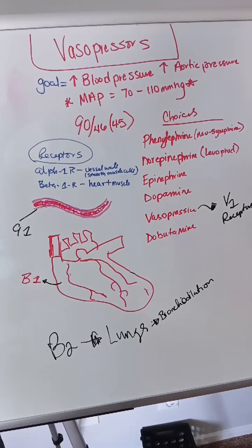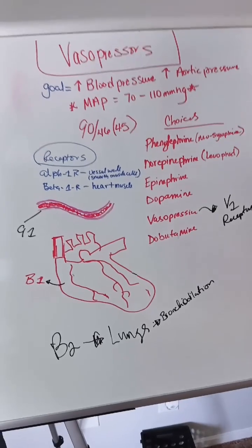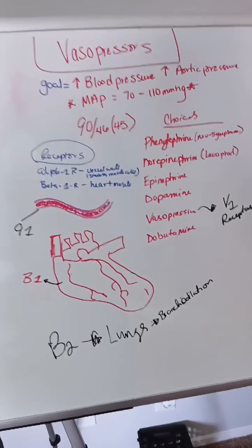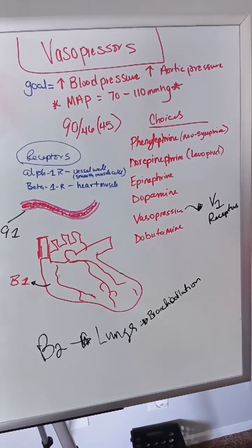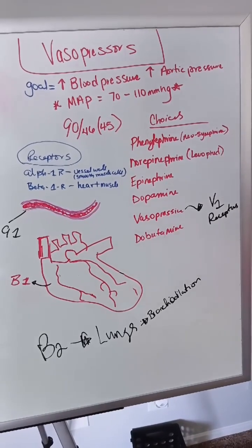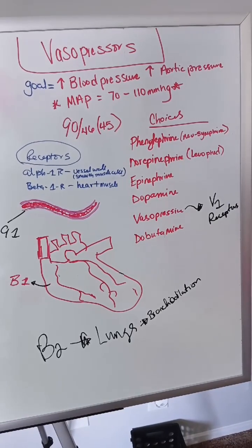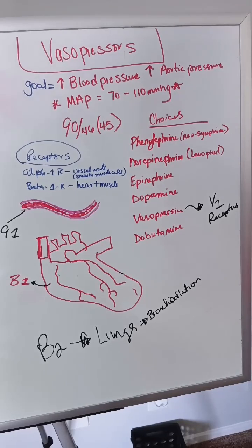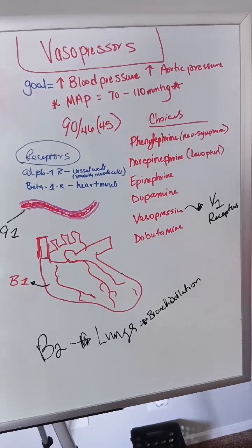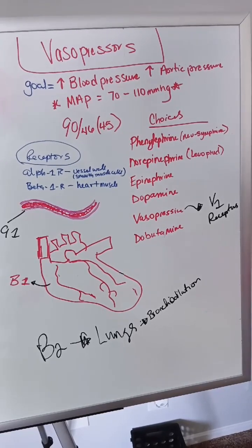I'm not really going to dive into V1 receptors. I don't want to confuse you or go down a rabbit hole somewhere else. But just know vasopressin is the only outlier. You'll rarely see them use it. I've never seen them ask for vasopressin, but tell me in the comment section if you guys have ever used it in the cath lab. I've never actually had them order or ask for it, especially when we have those other lovely options like levo and phenylephrine as well.